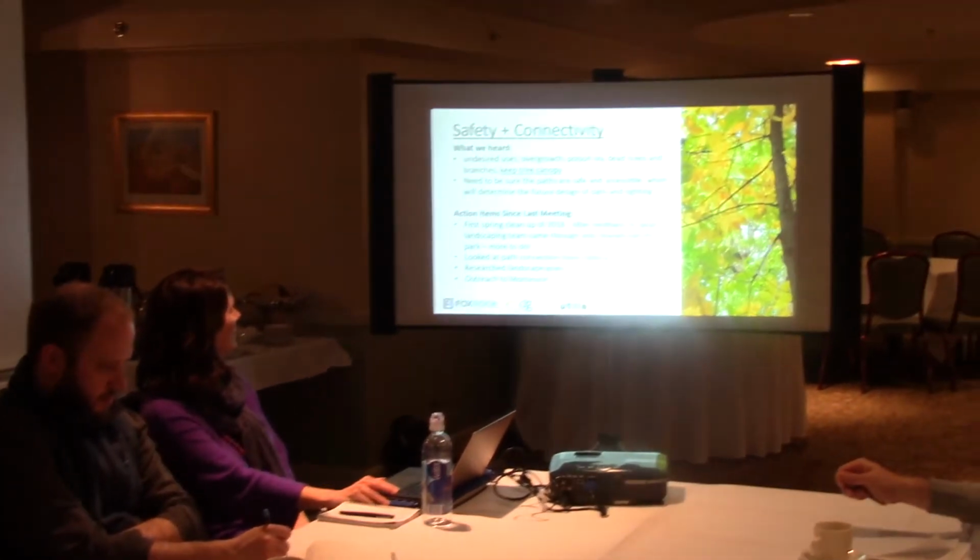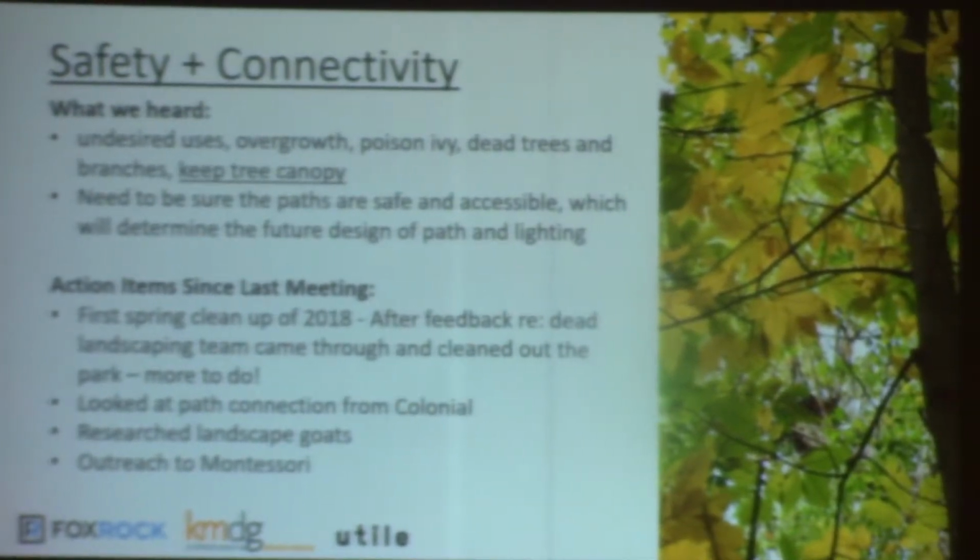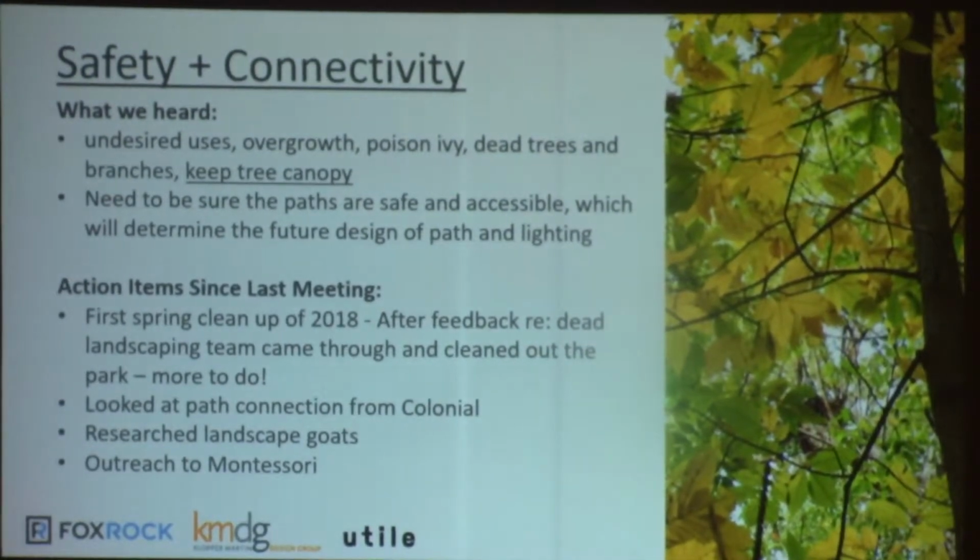We'd also felt that the Montessori school that we've heard uses the site from time to time, but they weren't here, and we just thought it'd be great to connect with them and see what feedback they have. To date, we just haven't heard back. I connected with the office manager there, but haven't had a chance to connect with the head of school. I know they currently use it. I don't think there's any arrangement there, but just wanted to get their thoughts as to how they use it, how they'd like to use it.